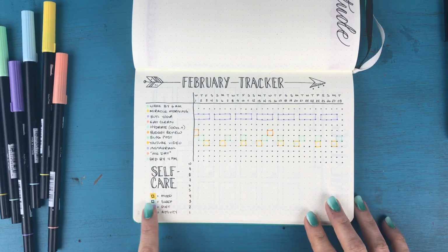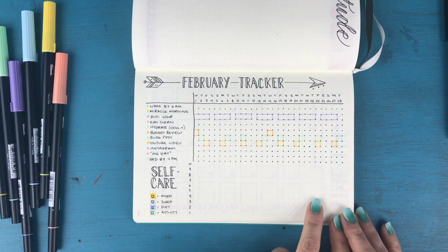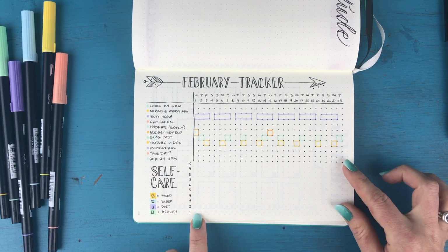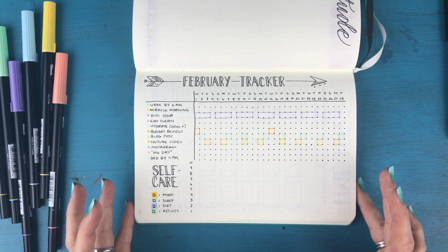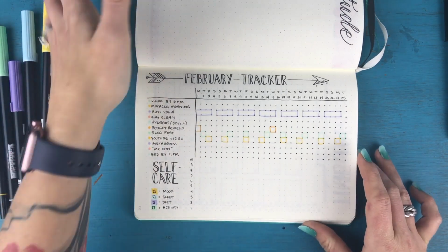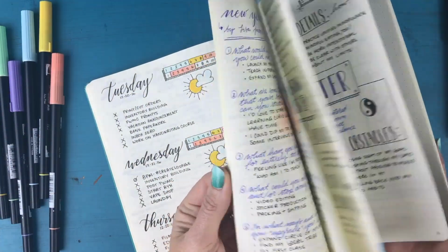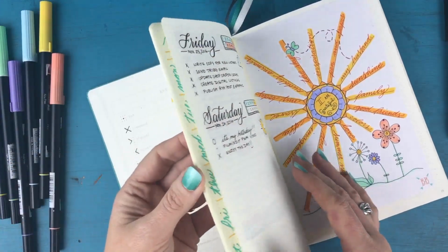So it's going to be the same principle. I've got my same colors for my categories. I'm still going to do the kind of dot line grid that I have been doing on my weekly, except it's going to be the whole month at once. So I'm looking forward to kind of switching that up and seeing how it goes. But yeah, that's my self-care tracker in a nutshell. So I really just wanted to show that to you. I've been getting so many questions about it since I started it at the end of November.